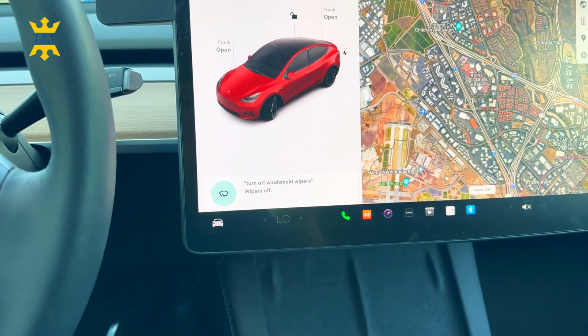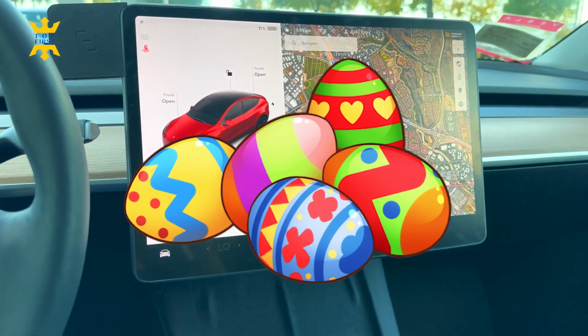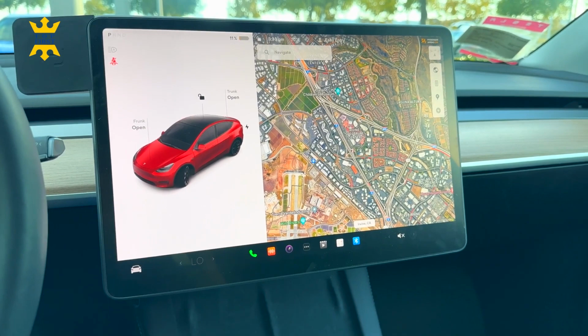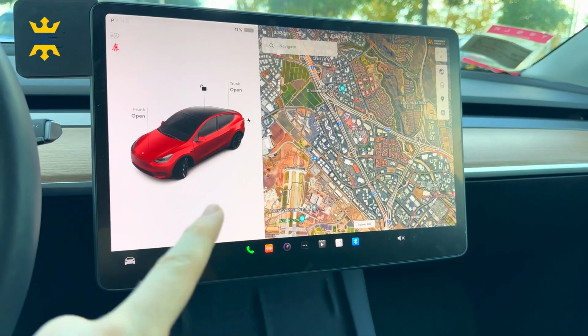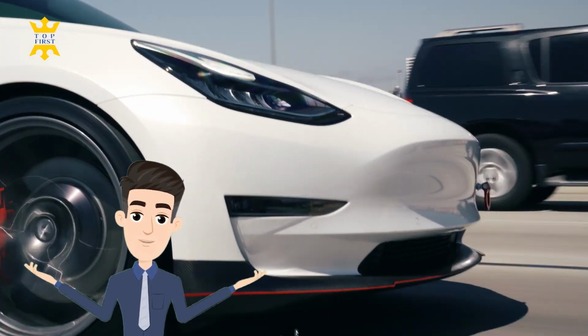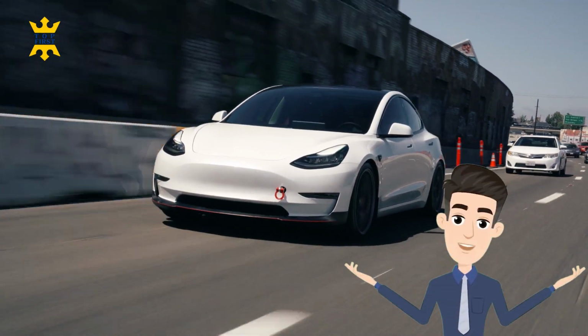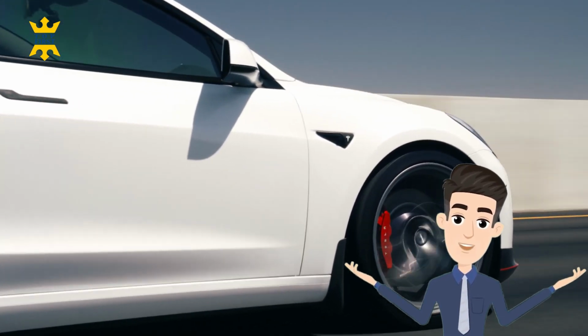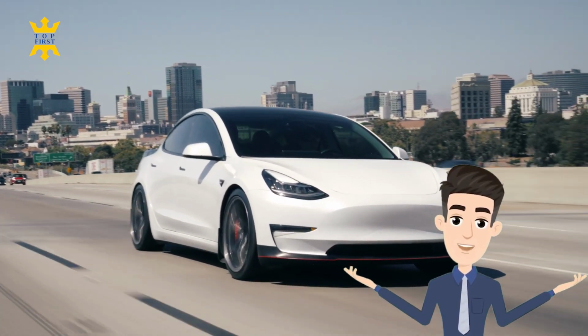The voice assistant also has some Easter eggs hidden in it, so if you find it interesting, be sure to let me know in the comments, and I'll see what I can find to tell you about it. I hope that these hidden features were really useful for you, because not so many users of Tesla knew about them. But if you knew them, take my congratulations, because you know your Tesla very well.